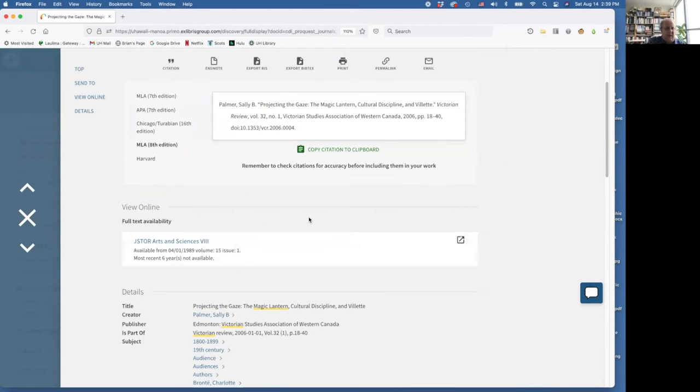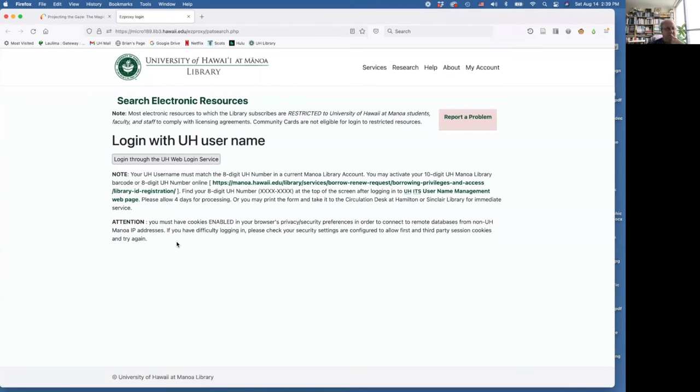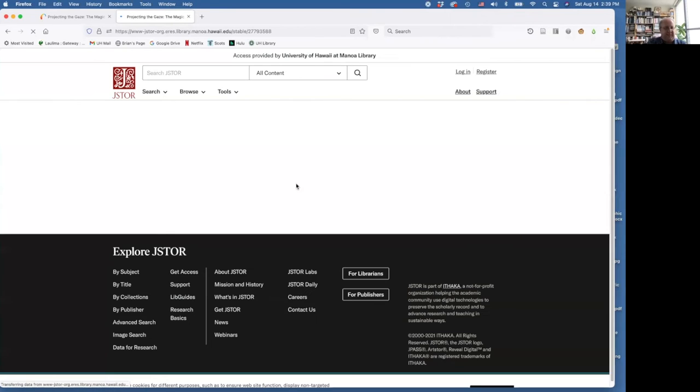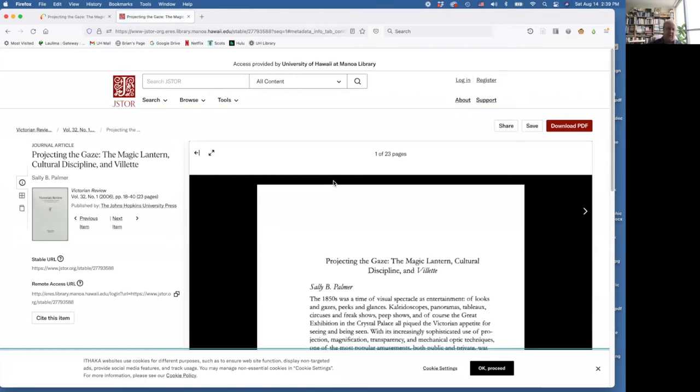All right, now let's say I want this article. The scenario changes here depending on the vendor. JSTOR is a fairly standard one. 10% of them are weird, but they generally work. So what I do is I click on the JSTOR Arts and Sciences. I have to log in. I usually have to log in like 5 or 6 times during these presentations. Okay, it remembered that I logged in, so that's good. So now I'm in JSTOR.